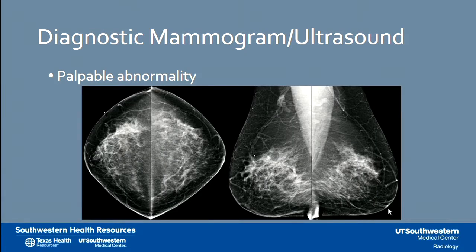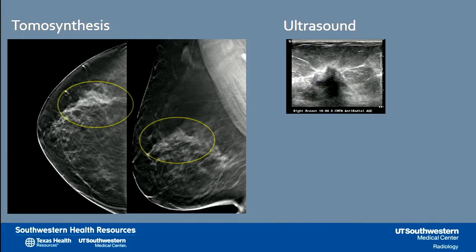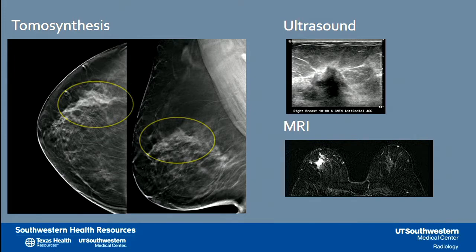If a patient has a palpable abnormality, it must be evaluated by ultrasound in addition to a mammogram. Here, there's a BB denoting the palpable abnormality. You can see that there is a subtle increase in density or a focal asymmetry at the palpable finding, but no discrete mass. Tomosynthesis demonstrates similar findings, no obvious mass. But on ultrasound, you can see there's obviously a suspicious irregular mass. And MRI even more clearly shows that abnormal enhancing mass, which was an invasive lobular carcinoma on biopsy.